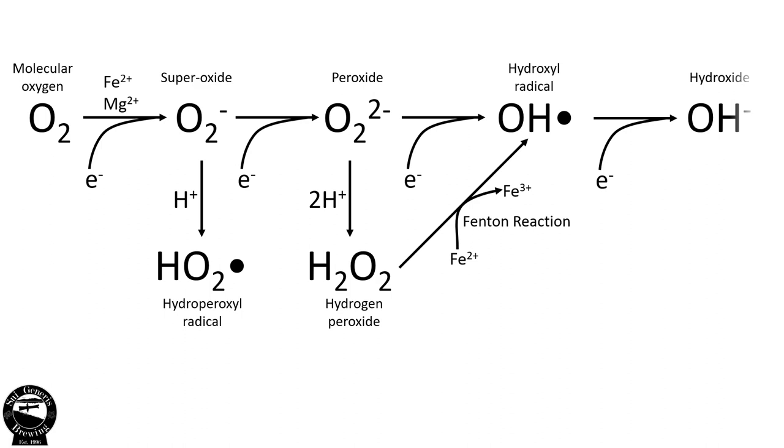Now that's not the end of what this radical can do. This radical can pick up another electron, forming the hydroxide ion, which can then eventually be neutralized by reacting with a proton to form water. So there is an ultimate end to this pathway if something bad doesn't happen in between.